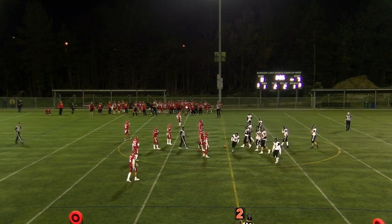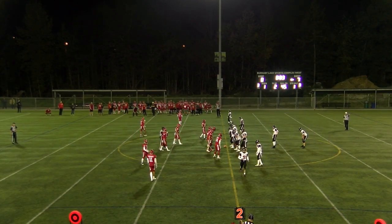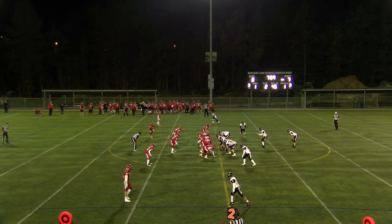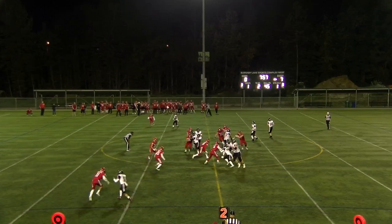I'm a little confused why that wasn't 1st and 20 after that penalty call, but they kept it 1st and 10 and just replayed the down. It could have been from the spot of the foul, right? And it was a 5-yard gain.